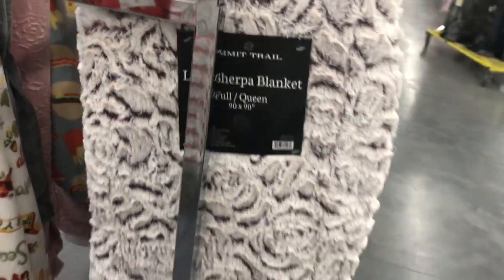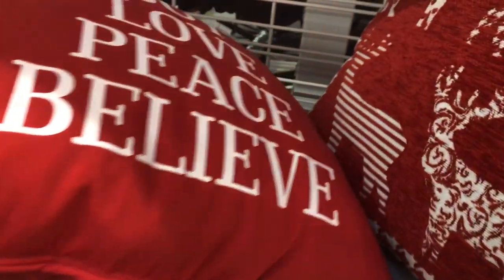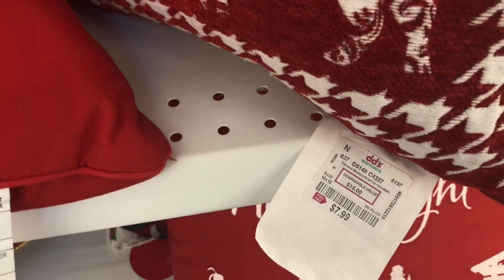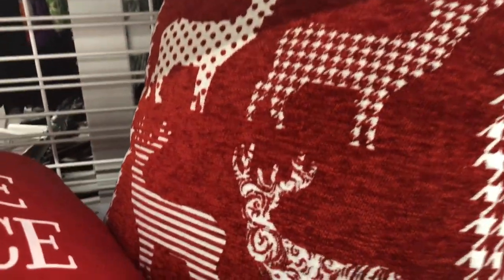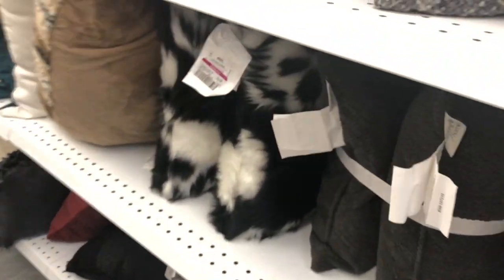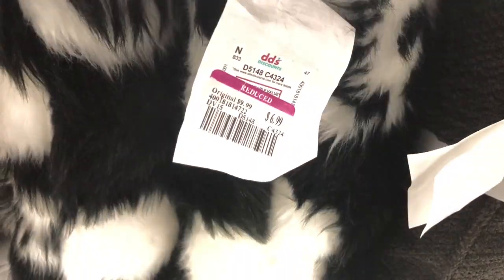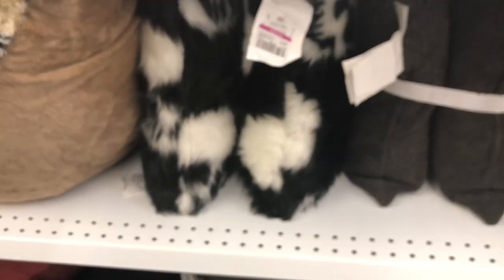I couldn't believe these holiday pillows that I was finding for $7.99. In regular stores, they would be anywhere from 17, 18, 20 bucks and up for a holiday pillow, especially during the season. Then I found these pillows here for $6.99. I thought that was an amazing buy. Their clearance is in every aisle that you go in, you'll find something on clearance. I mean, they don't play about their clearance. It isn't $1 or $2 off. It's almost half off. So I was happy to see that.